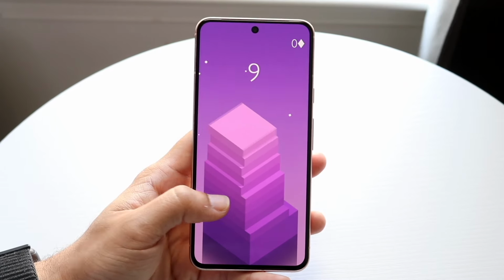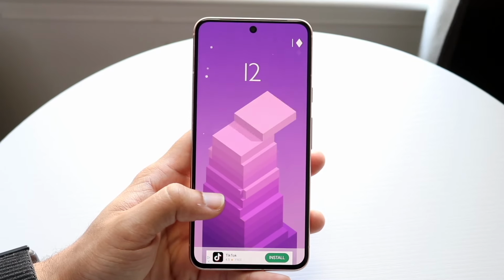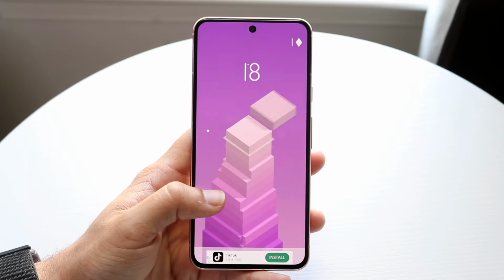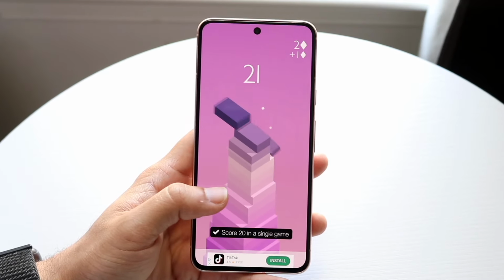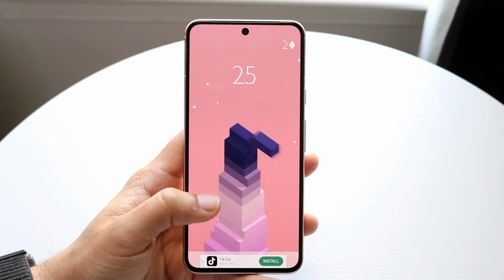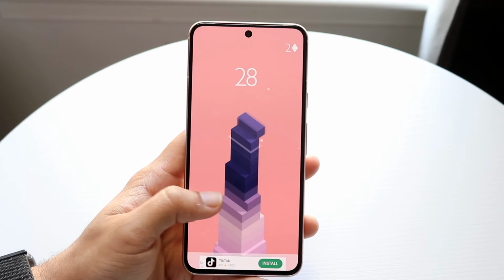I will still say the battery life is very good too. It has a 4,575 mAh battery, a very good size battery, with wireless and reverse wireless charging, and it definitely gets a thumbs up from me on that side as well. So when it comes down to it, the Google Pixel 8 definitely gets a thumbs up from me in almost every single way.